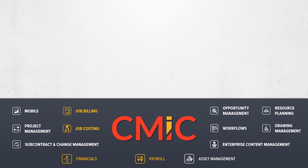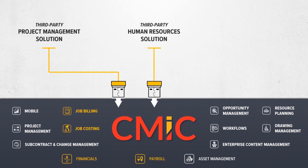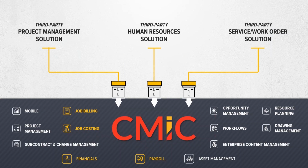there's a ton of efficiencies that can be gained by doing this. And Cmic over the years has evolved from one platform where you have all these different features and everybody works inside the platform to a platform that's a little bit more open. We have a whole series of open APIs available to our customers that allow them to plug additional third-party point solutions into the platform. So, if you want to use a different project management system, but you want to use our accounting package, that's okay. You can plug in a third-party project management system.